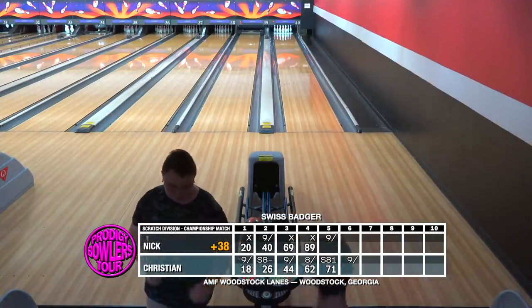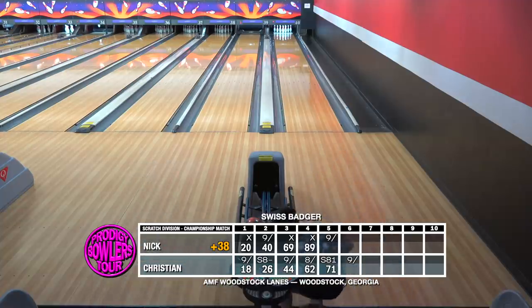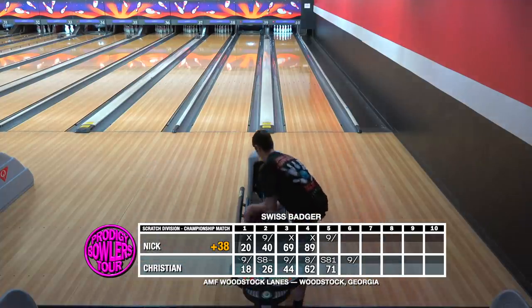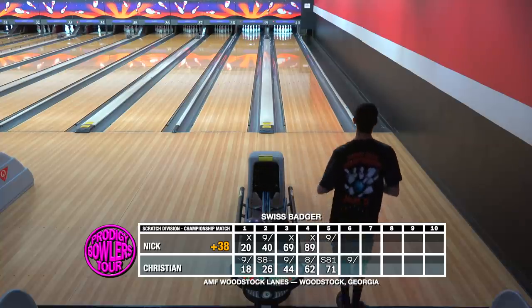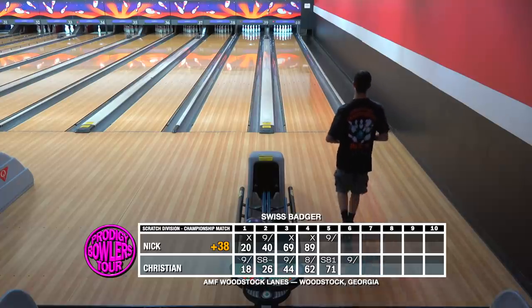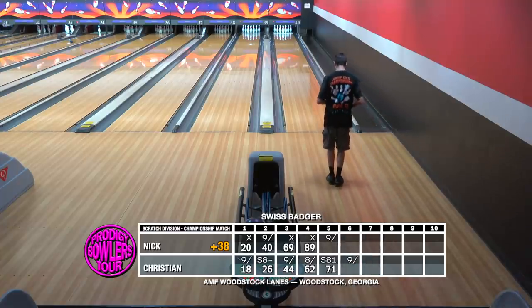Well, these kids will learn eventually that you cannot dictate to the lane how you're going to play. It's like a football team that knows it's got to take what the defense gives them. You got to take what the lane gives you. The lanes will tell you how you've got to play them.